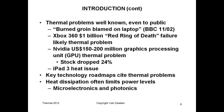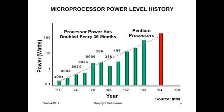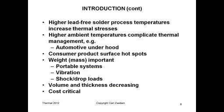Almost all of the key technology roadmaps cite thermal problems, and the consequence is that heat dissipation often limits power levels both in microelectronics and photonics. This is a historical slide showing the increase in power in microprocessors. This is an Intel slide. More currently, the trend to lead-free solders increases the thermal stress problem because they have higher process temperatures.